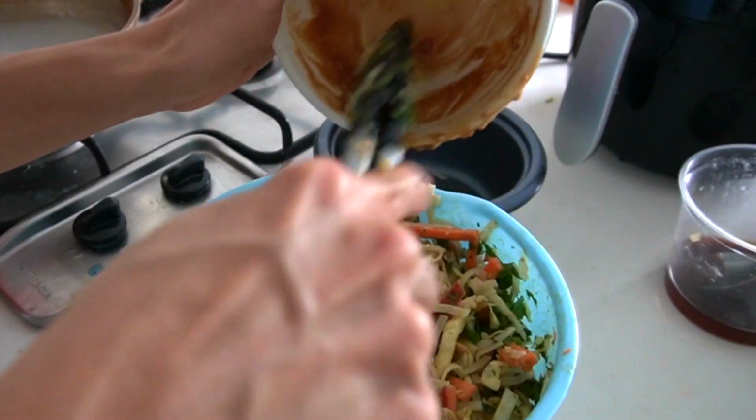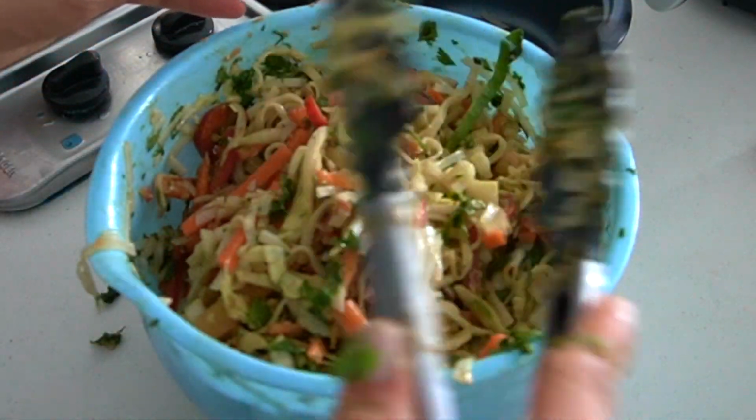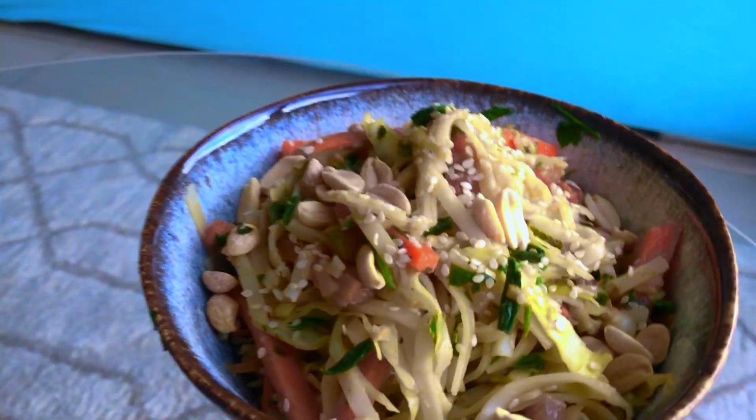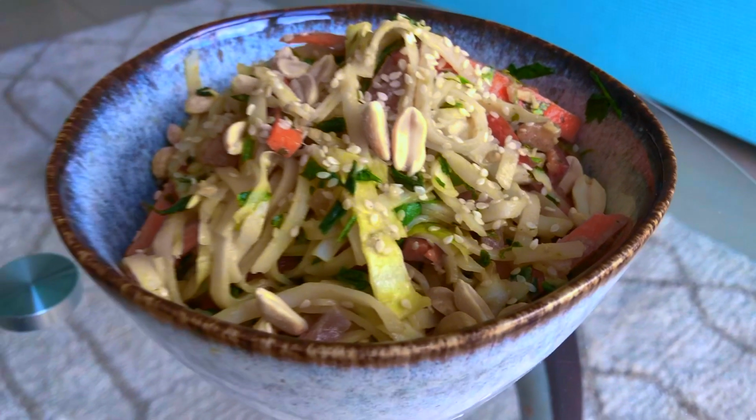But back to this sauce, as you can see, I used it all, and my noodles are still translucent. It had good flavor, it was a great fridge clean out, but I definitely would put more sauce and fine tune the recipe for it.